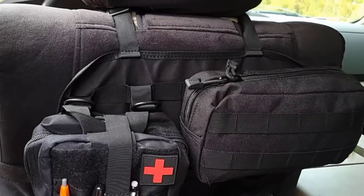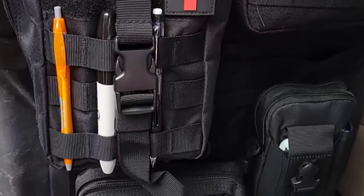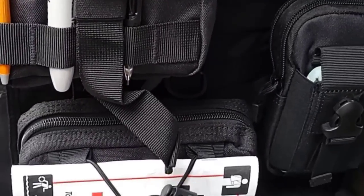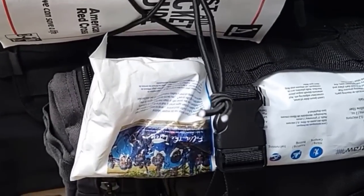And this is what it looks like, ladies and gentlemen, when it's strapped to the back of the seat. It fits pretty neat. The straps that come with it to put around the seat on the top and the bottom, they work pretty well.